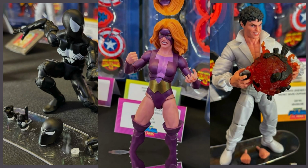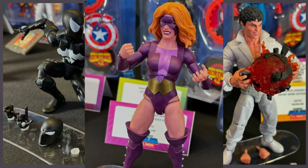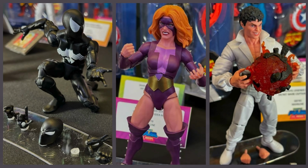Titania also in the center here looks pretty good. Colors look pretty well balanced throughout the costume itself. She doesn't come with any good accessory though, like a rock that she could be throwing or a small car. So that's a pretty big miss, in my opinion. But still pretty decent looking character and figure itself.